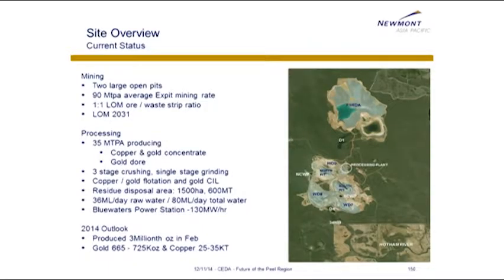A little bit of 101 about mining. I'll go through this fairly quickly, but the operation, as you can see from those pictures, has two large pits and probably around 90 million tonnes per year of mining, with a 1-to-1 strip ratio, which basically means that half of it goes to waste, the other half is processed. Our current life of mine is 2031. This year we're looking at processing 35 million tonnes through the mill.